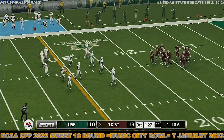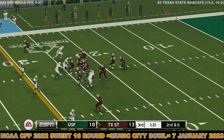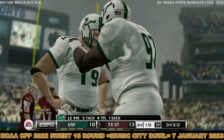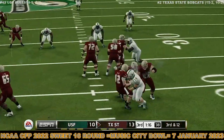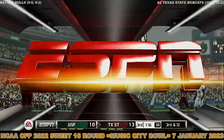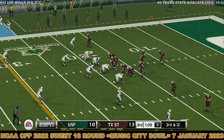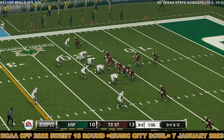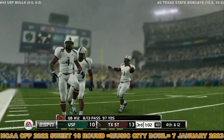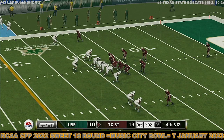From their own 24-yard line. Second down. Hits him hard at the 18. That brings us third and 12. Fires quick out to the receiver, and he can't make the grab. Number six was the intended receiver on the play. That makes it fourth and 12.